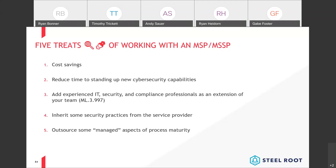The first one's cost. Right, so everyone wants to talk about cost. Let's start with the skills required to implement and prepare for CMMC. I alluded to this already, but remember, CMMC is a people and process requirement just as much as it is a technology requirement. Tools alone are not going to solve the problem. They're not going to make you pass an assessment.